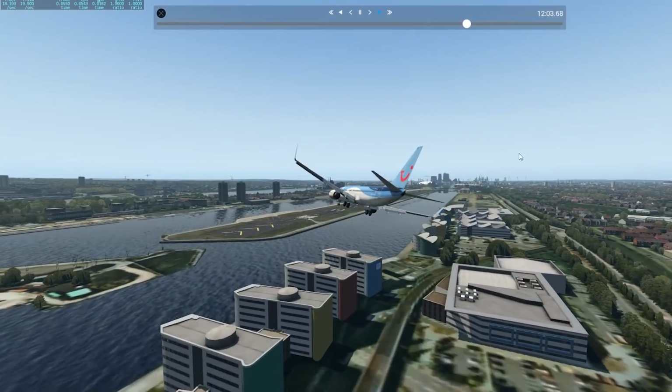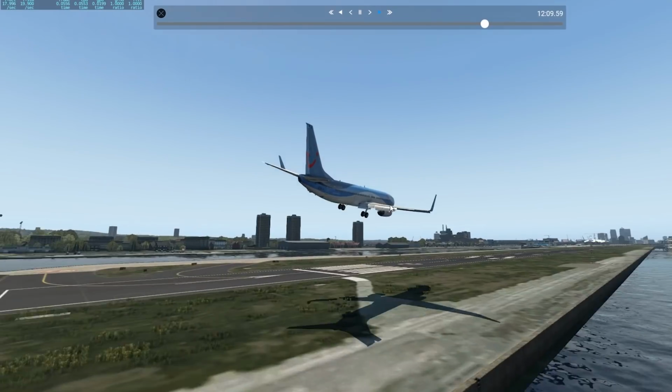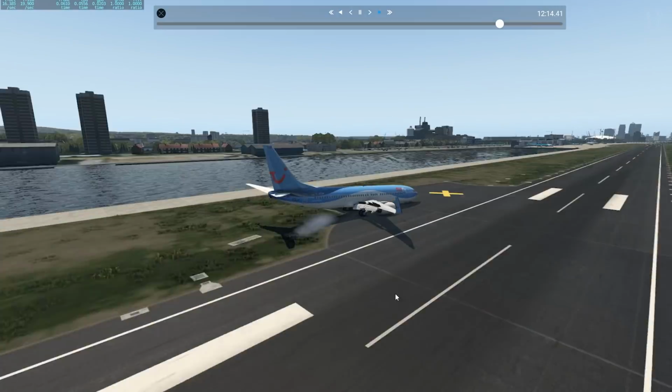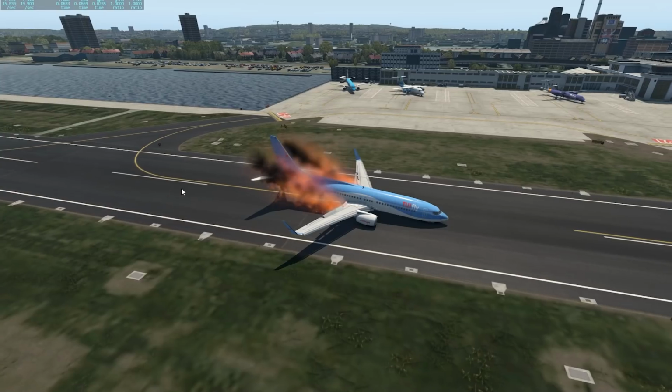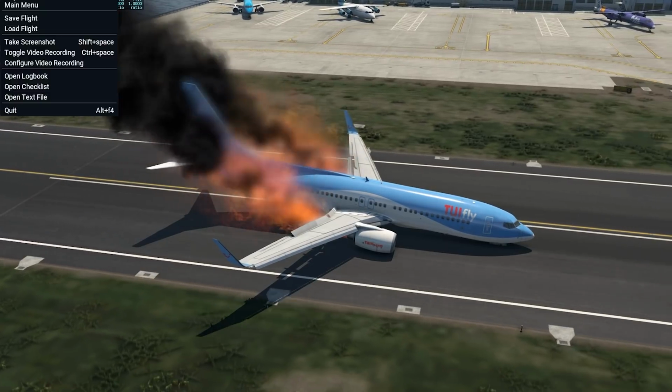Now, the landing was so bad that it fractured the nose landing gear, as you could see here. Not a very good one, but not a fatal crash there. That was successful enough. That was alright. Yeah, that's what happens here at London City Airport every day, I guess, right?